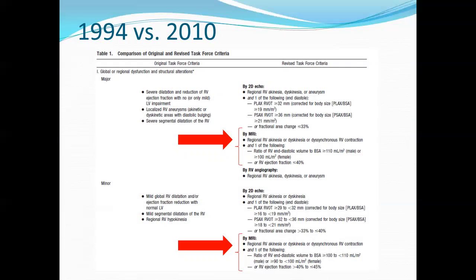And then your minor criteria are similar in that you still need areas of RV akinesia or dyskinesia, but they lighten up a little bit on your end diastolic volume. So for a man, it's greater than 100 but less than 110, and for a woman, it's greater than 90 but less than 100 when indexed to the body surface area. And then your RV ejection fraction is between 40 and 45. So that's really all it is for MRI criteria. You don't see anything about fatty replacement, when we do dedicated imaging to look for fat in the free wall. You don't see delayed enhancement. None of that seems to be in the revised criteria, and there are reasons why. So at this point, it's purely based on function, and it's purely based on volume.